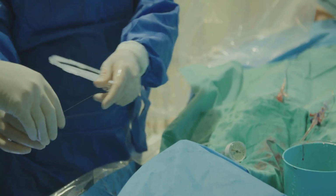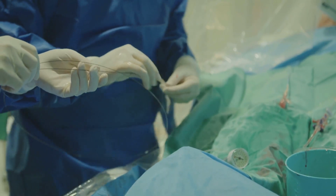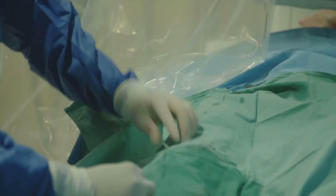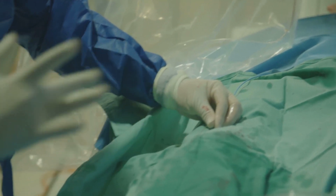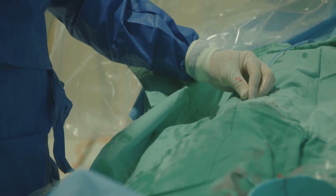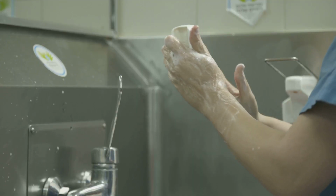The first step in preventing CAUTIs is to ensure that catheters are only used when absolutely necessary and removed as soon as possible. Catheters should not be used as a solution for incontinence or convenience, but only for specific medical conditions. Reducing the amount of time a catheter is in place decreases the likelihood of infection.